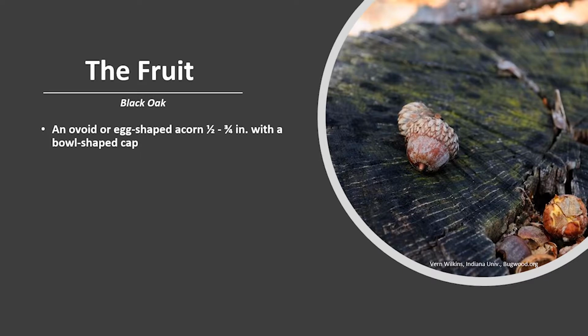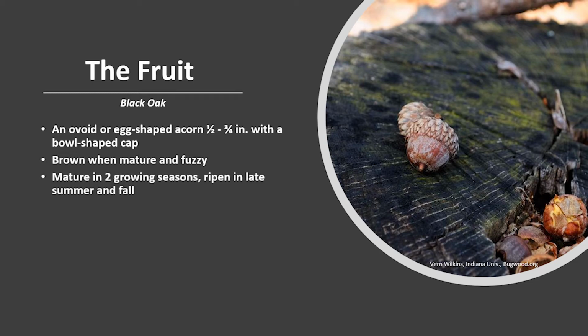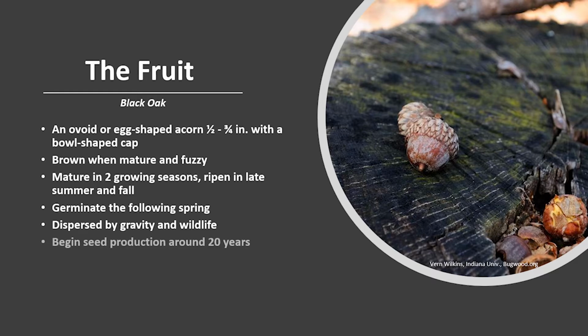The fruit is an ovoid or egg-shaped acorn that's about 1/2 to 3/4 inches long, with a bowl-shaped cap that covers 1/3 to 1/2 of the acorn. They are brown when mature and slightly fuzzy. The acorns mature in 2 growing seasons and ripen in late summer and fall and then drop. They will germinate the following spring. The acorns are disseminated or dispersed by gravity and wildlife, including squirrels, mice, and blue jays. Both rodents and birds often cache or store the acorns in the soil.